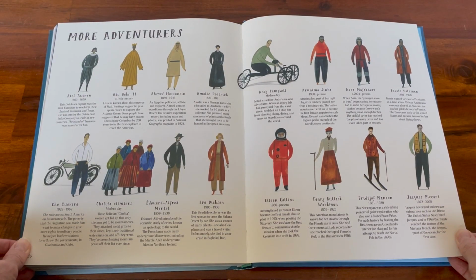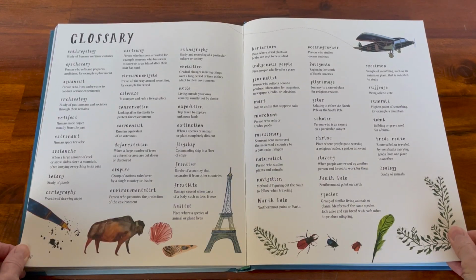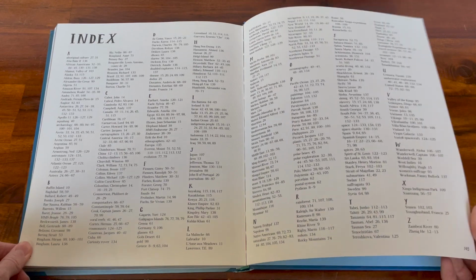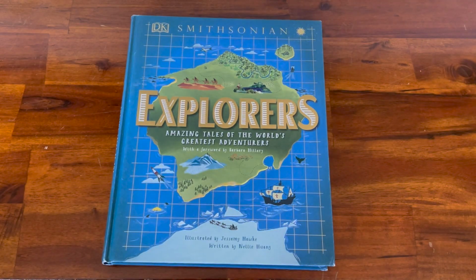Finally, at the end of the book, they have information about additional explorers, as well as a glossary, index, and information about the writer and the illustrator. A great book to have, Explorers.